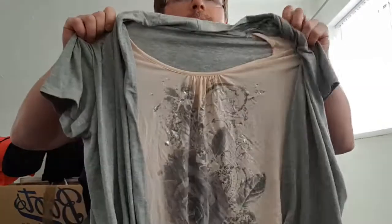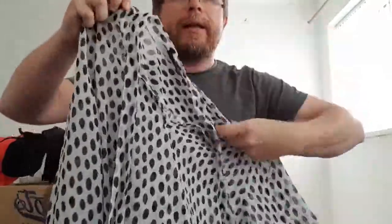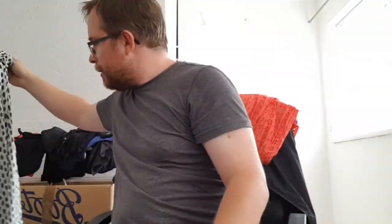Another two-piece looking top. This time it's Papaya, size 18, $7.99, should be achievable. Oh, that's not good. That's next, size 20, but it's just a top layer. Should be a cami with it. There is no cami, $6.99. Hopefully it will sell if it doesn't have a pull, because those items like to have pulls.